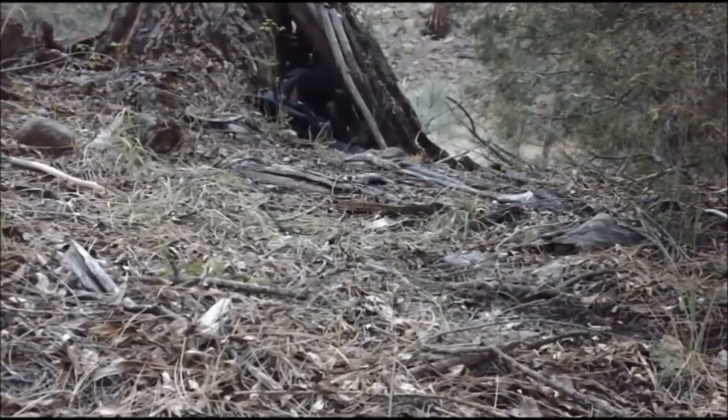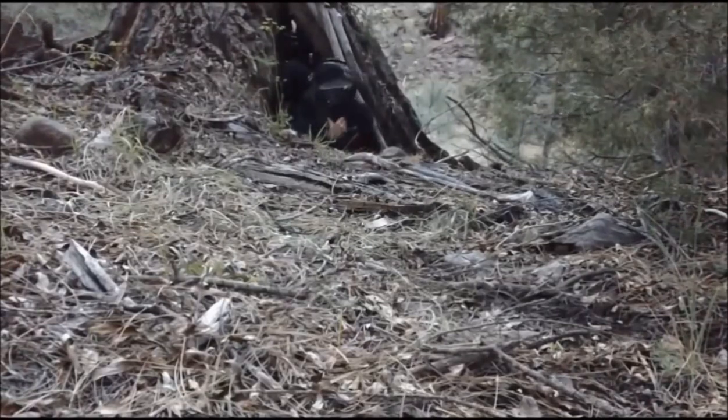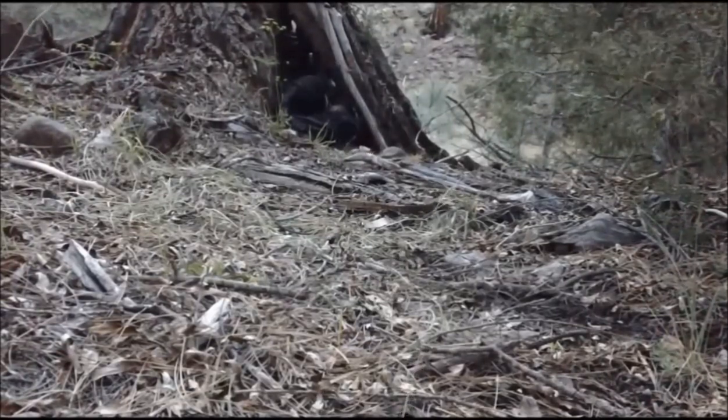I feel like I've been lucky so far, because it has not rained and the nights have not been very cold. I haven't needed to improve my shelter, and that leaves me free to spend most of my time exploring and looking for food.